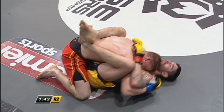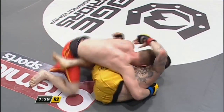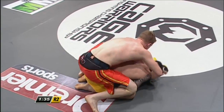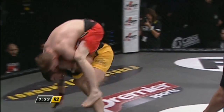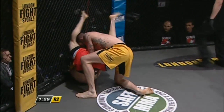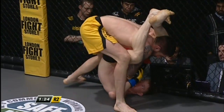Inman remaining active from his back. Now that being said, what he can't afford to do is sit here for too long. Inman giving up his back there. Oh, nice work to throw Weibel off the top, just a little overeager in taking the back. Inman's got to watch his left arm or the triangle here.